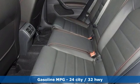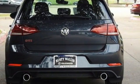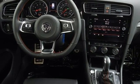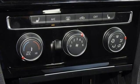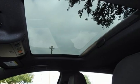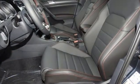Intercooled turbo inline four-cylinder engine, sport suspension, engine auto stop start feature, power sliding and tilting sunroof, streaming audio, refrigerated box located in the glove box, front heated leather bucket seats, AM/FM satellite radio, manual tilting steering column, Wi-Fi hotspot, and auto shift manual transmission.